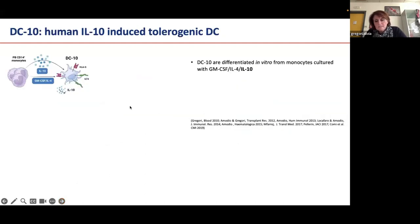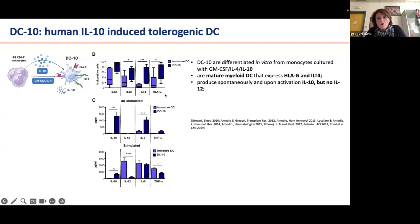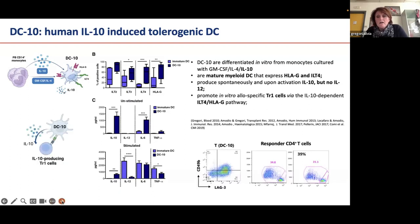So during the characterization of TR1, and focusing on identifying mechanisms and approaches to generate TR1 for cell-based approaches, I ended up with the discovery of the DC10. DC10 are generated from peripheral blood monocytes in the presence of GM-CSF, IL-4 and exogenous IL-10. Those cells are characterized by the expression of a bunch of tolerogenic molecules such as ILT2, ILT3, ILT4 and HLA-G. They are mature myeloid cells, so they express CD80, CD86 and HLA-DR. And they spontaneously produce IL-10 in the absence of IL-12. Once they get activated with LPS or LPS and interferon gamma, they maintain the ability to produce IL-10, but they do not upregulate IL-12.